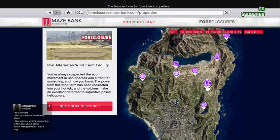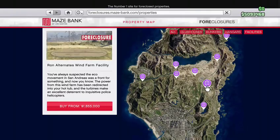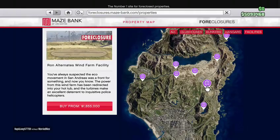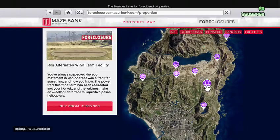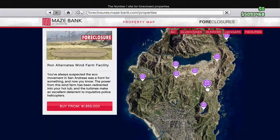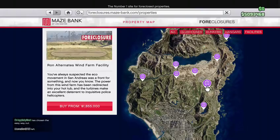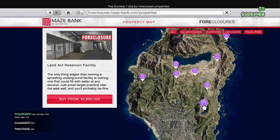Next is, oh God, the Ron Alternates Wind Farm facility. You've always suspected the eco movement in San Andreas was a front for something, and now you know. The power from the wind farm has been redirected into your hot tub, and the turbines make an excellent deterrent to police helicopters. Buy from 1,855,000. Okay, next.